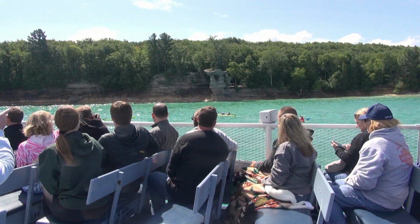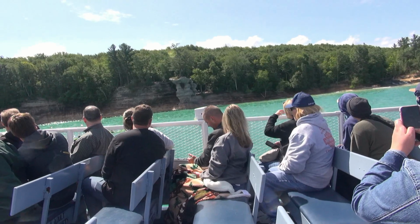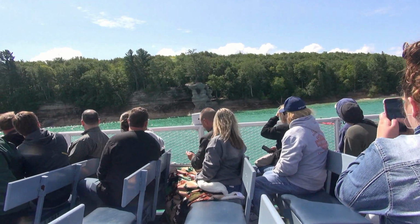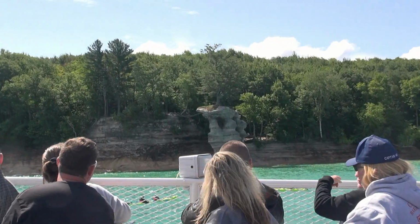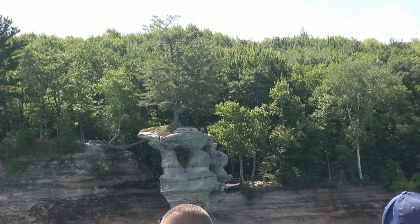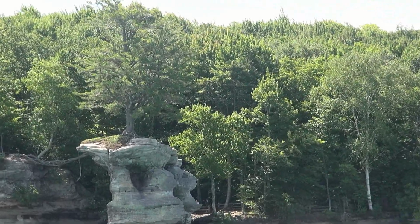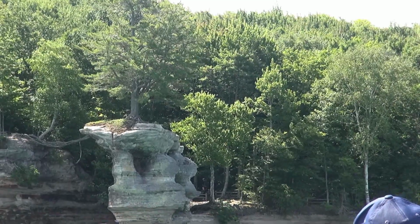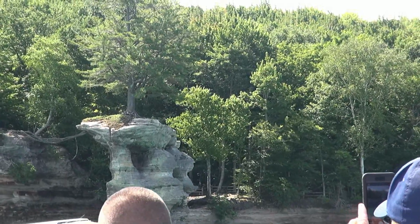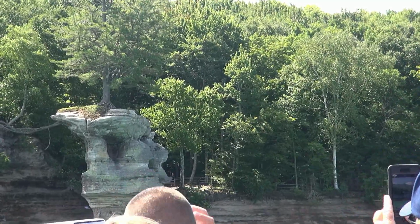Well, this is our last point of interest. It's called Chapel Rock. You may notice that lone white pine tree standing on top of Chapel Rock. The only way that tree survives and gets its nutrients is from the roots that extend over to the mainland. There used to be a stone archway that supported those roots, but that came crashing down around 60 years ago. Yet, the tree lives on. Live on, my tree.